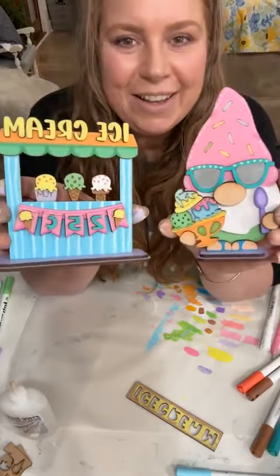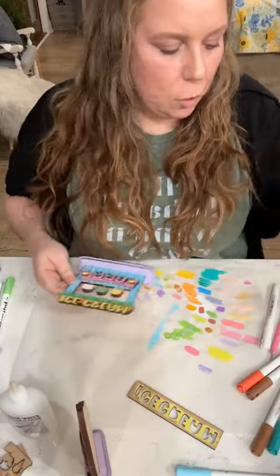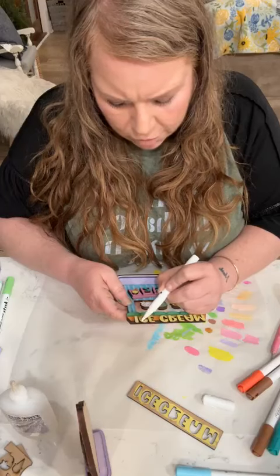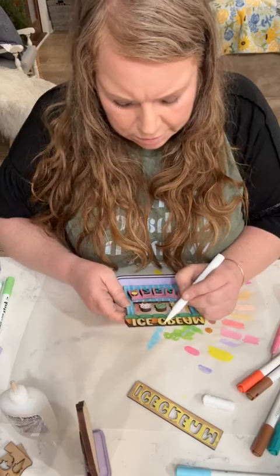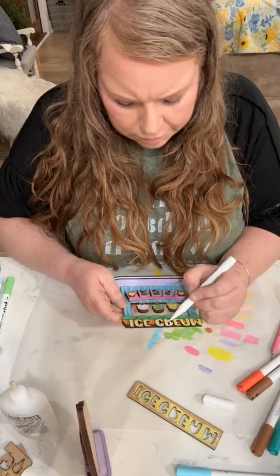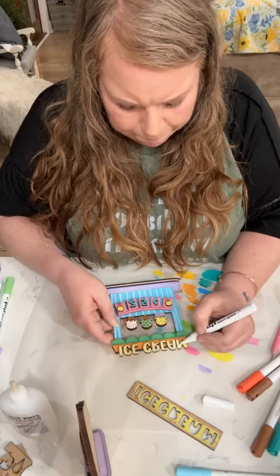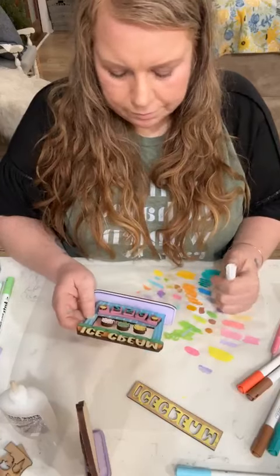Oh my goodness. How cute. I think that the ice cream needs a little white highlight. Let me do a little white highlight, like right along the face of the letters. Right through the center. It's gonna dry, but I think it's gonna give it a little pop. Some dimension.